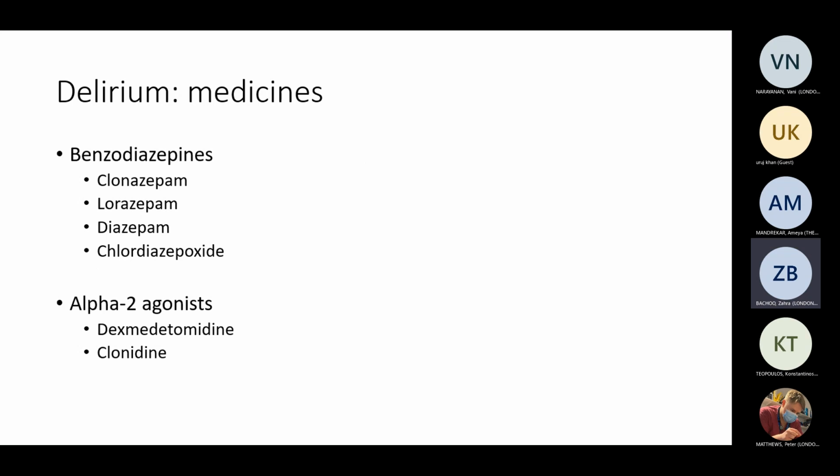Other medicines that can be used for delirium. So we have other benzodiazepines: clonazepam, lorazepam, diazepam. The clonazepam we would predominantly advise not to use for delirium in the ICU, but we would say use it for patients who are acutely withdrawing from alcohol.